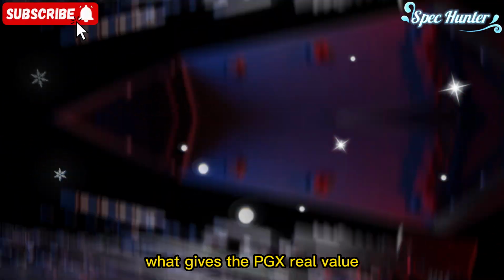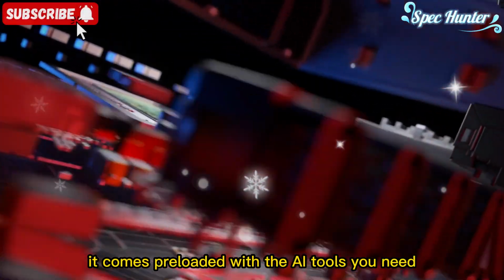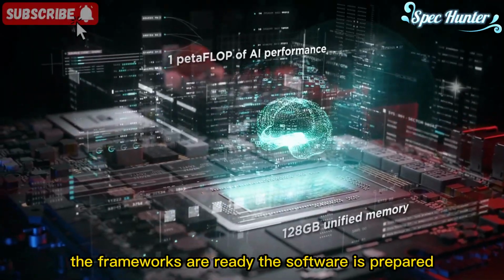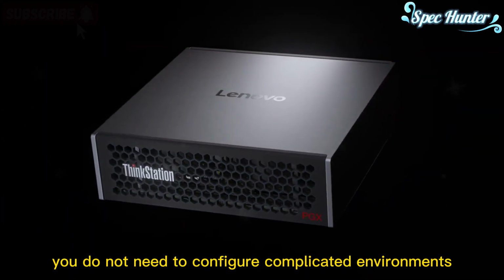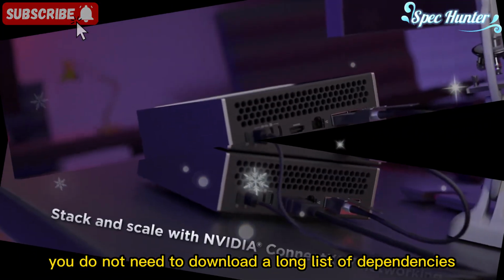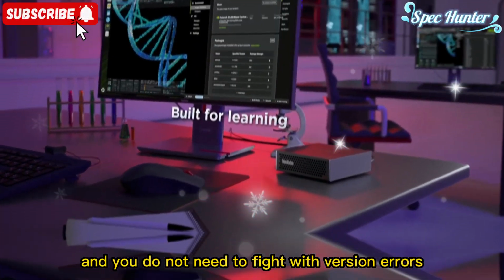What gives the PGX real value is what Lenovo puts inside it. It comes preloaded with the AI tools you need. The frameworks are ready. The software is prepared. You do not need to configure complicated environments. You do not need to download a long list of dependencies. And you do not need to fight with version errors.